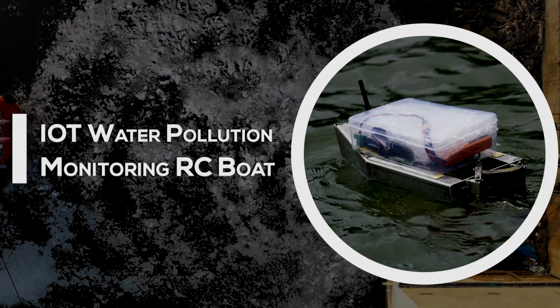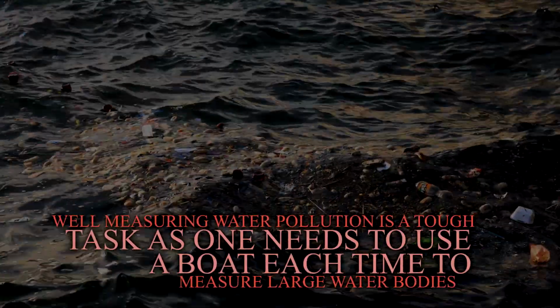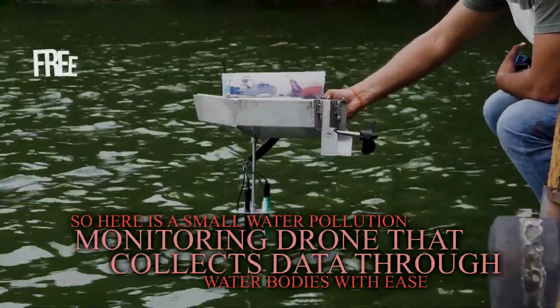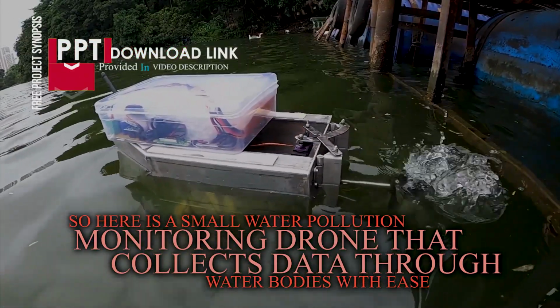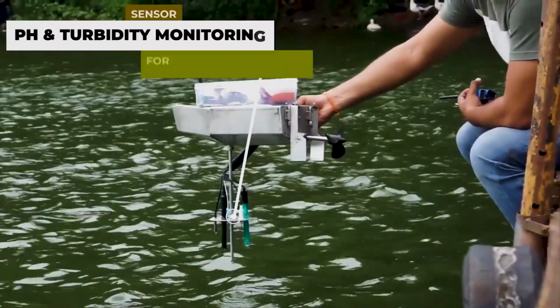IoT Water Pollution Monitoring RC board. The first step towards stopping water pollution is measuring it. Well, measuring water pollution is a tough task as one needs to use a boat each time to measure large water bodies. So here is a small water pollution monitoring drone that collects data through water bodies with ease. Using a Raspberry Pi, this data is then transmitted over IoT.